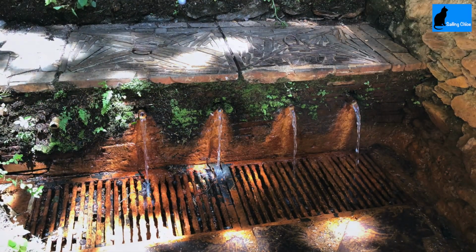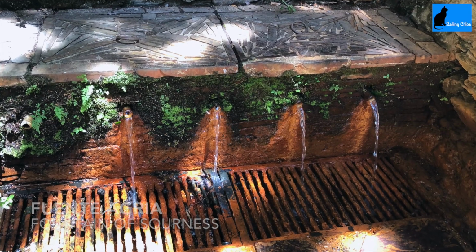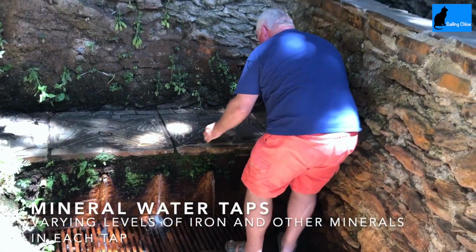And these four taps putting out different levels of iron and other minerals are used for medicinal purposes for some people to cure such things as anemia.